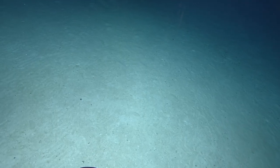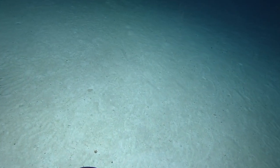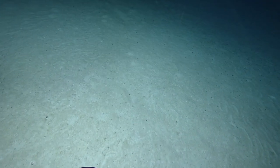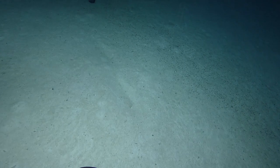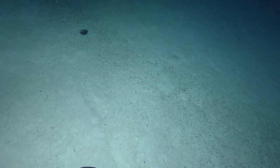So basically all the squiggly wiggly lines that we're seeing on the ocean floor, that was, what do you call, bioturbation. Bioturbation, right. So the sea cucumbers that we just saw and maybe some of the shrimp or whatever lives on the ocean floor, as they're moving around, they make those kind of squiggly designs.